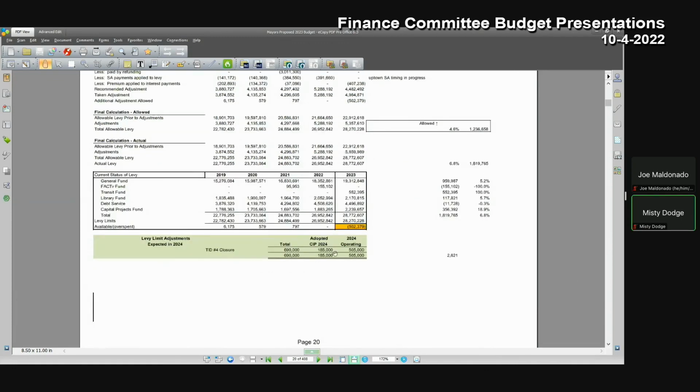So at the end, down here, I think our total TID 4 levy limit adjustment that we'll get for the 2024 budget officially will be $690,000. 185,000 of that is already identified in the CIP to be spent in 2024. And so that left $505,000 that could be spent in the operating budget on ongoing costs. But how much is that adjustment, you say, 1.6? On page 20, it's this green box right here.